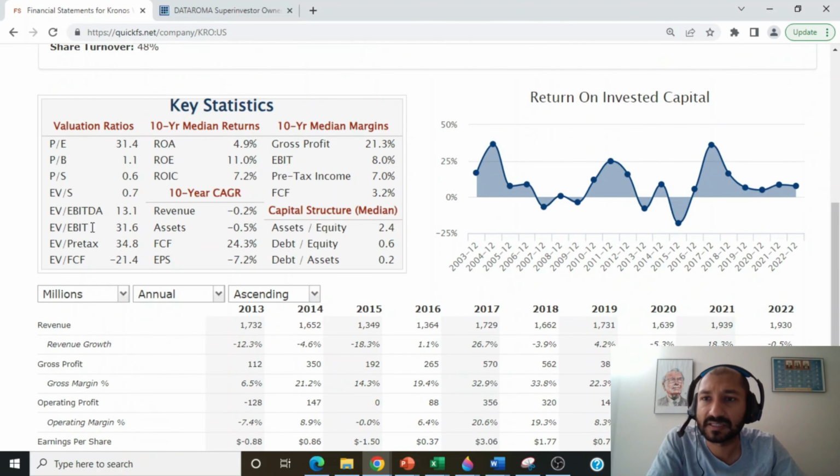Looking at the key statistics, the company's current PE ratio is 31.4. The price to book is at 1.1. Price to sales is at 0.6. And the price to sales is about 0.7. The 10-year median numbers show that the company's return on equity was about 11.0%, return on assets was about 5%, and return on invested capital was about 7.2%.